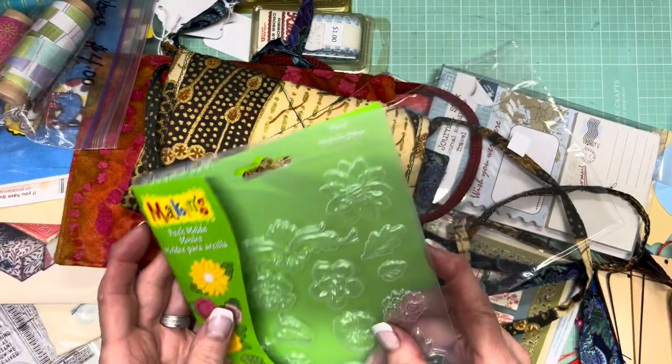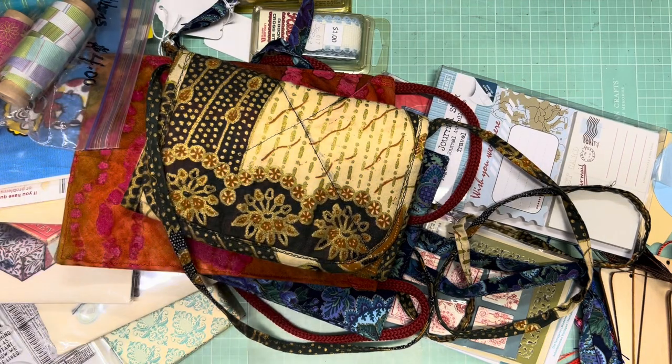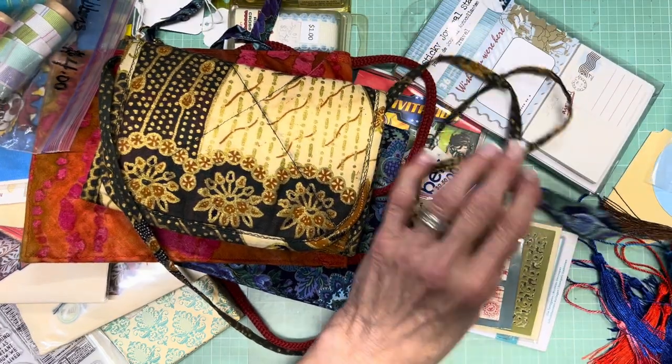It doesn't say it's food safe. I could melt some chocolate and put it in there. Do you remember when using chocolate molds was the thing? We sold that in our store.